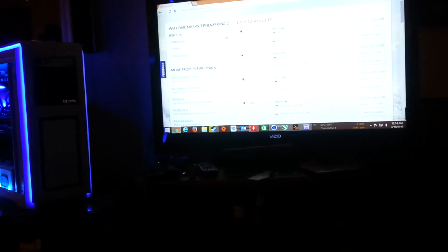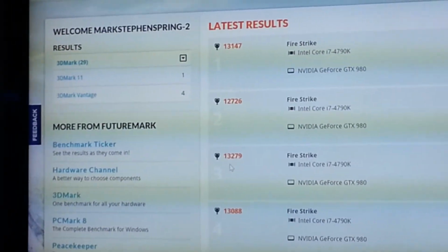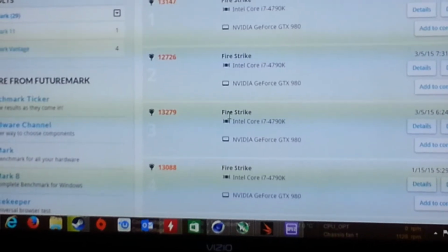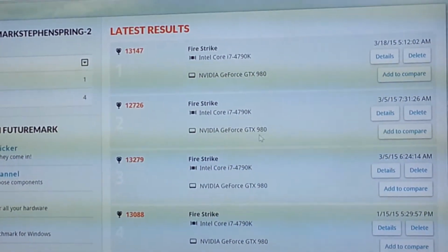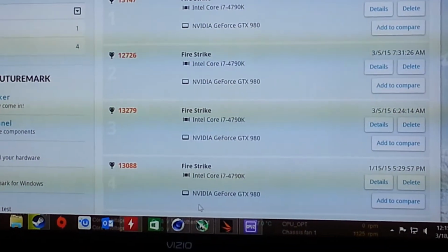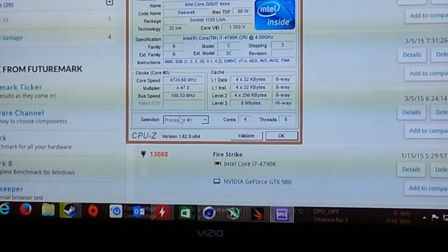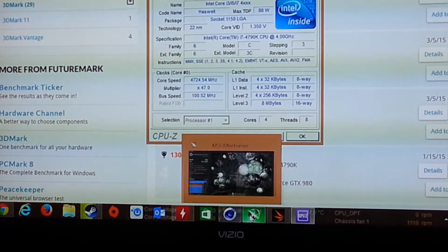Man, you can barely see, it's so bright. Sorry. But here's my best run. That was done a couple of days ago. This is with my newest overclock. So, yep. And probably can't see that too well. Sorry. But I got it going off my TV.